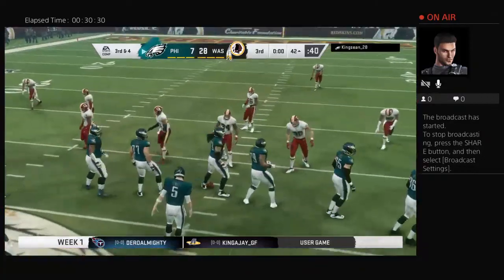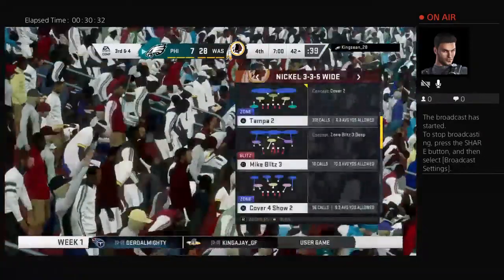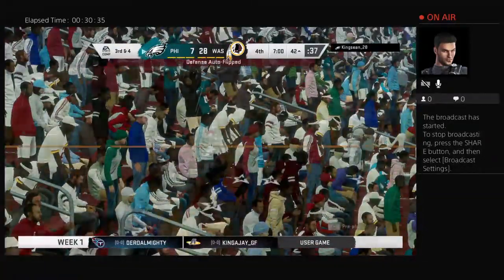In need of a conversion on third down. They had the big play to start the drive. Not much sense. Ready to break.